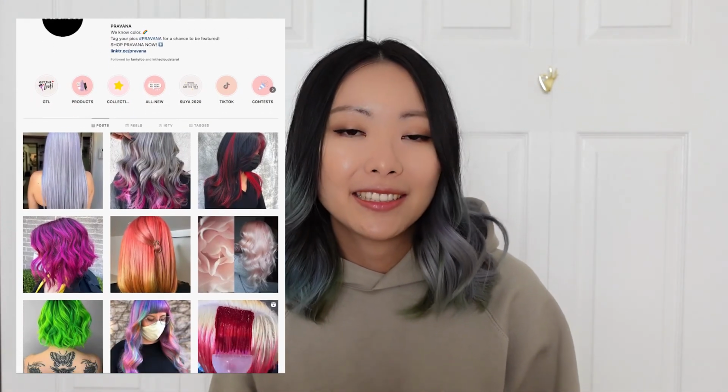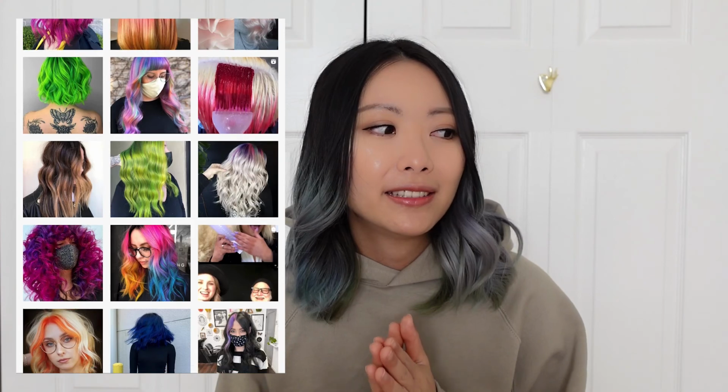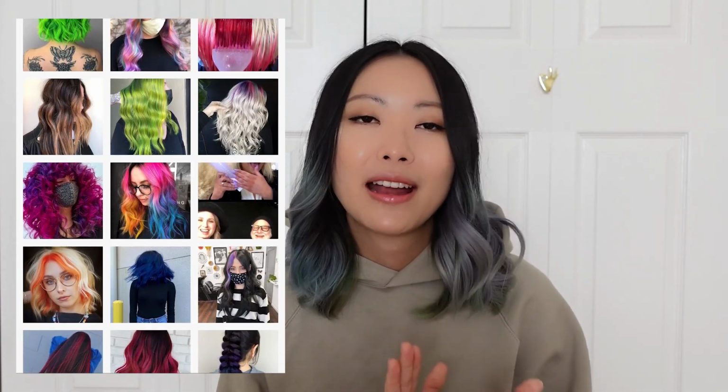And last but not least, another color I have tried that I neither love or hate, but I do think I would love it if I could try more of them, is Pravana. I'm a huge fan of Pravana's content, whether it's on YouTube or on Instagram. I love all the stuff they're coming up with. It looks super cool, and I wish I had better access to it.